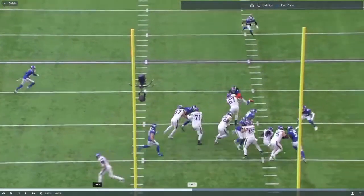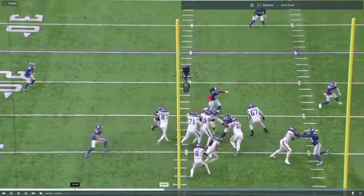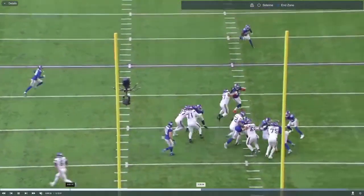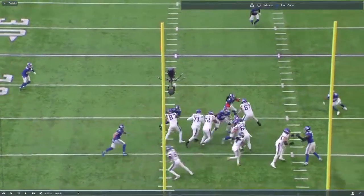Look at where 99 starts on the play and look at where he ends up, right in the middle of that tackle. And obviously Kayvon Thibodeaux does a really good job to shield off the lineman and force the run back inside. Yeah, he's just restricting that. I guess it would be the B gap. And Leonard Williams is excellent in backside pursuit.